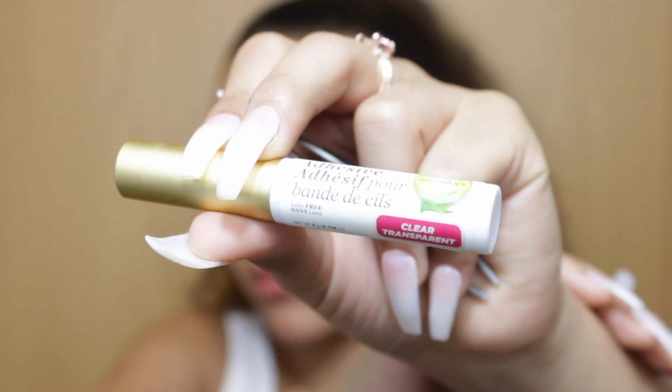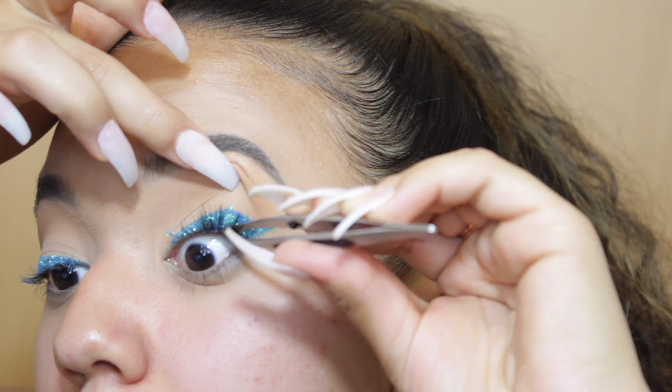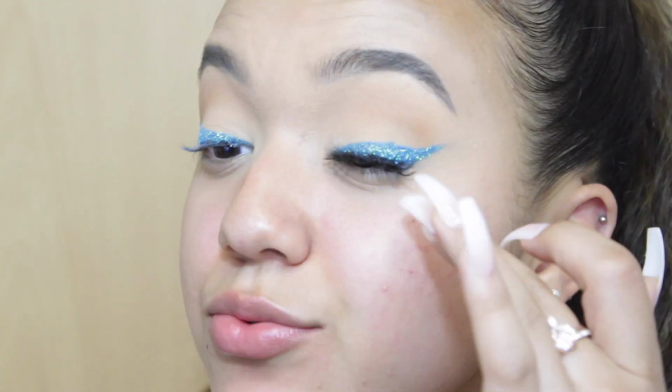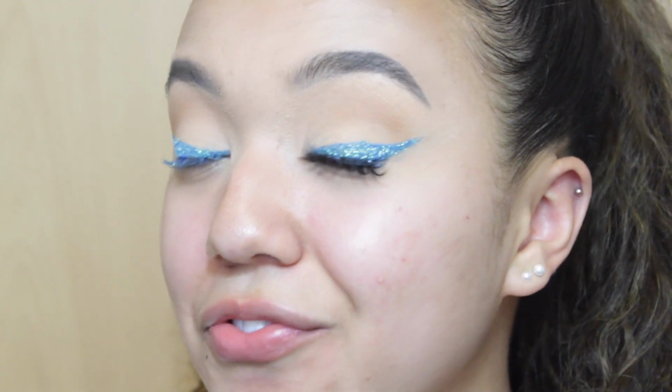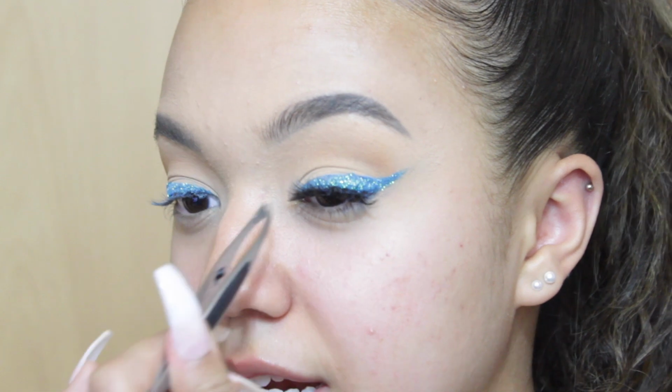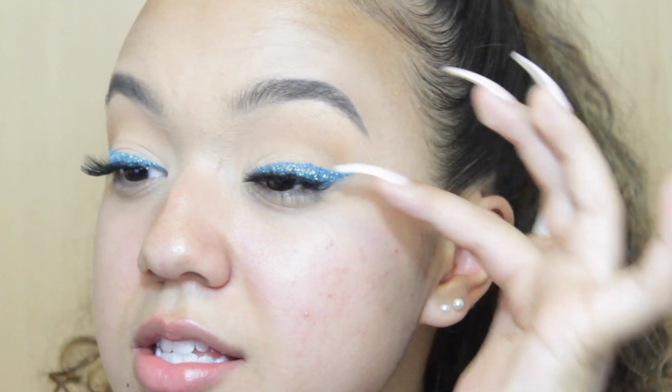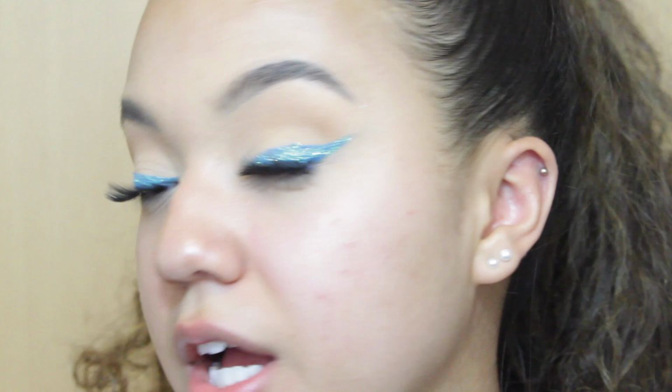I'm gonna use the same Kiss Strip Lash Adhesive as I did for my glitter liner. It does look pretty nice, but I think it is really kind of hard and it requires a really steady hand. Okay, so I've managed to finish. It definitely takes longer than strip lashes, and this isn't something that you can necessarily leave on overnight, but I'm not mad at the final look.